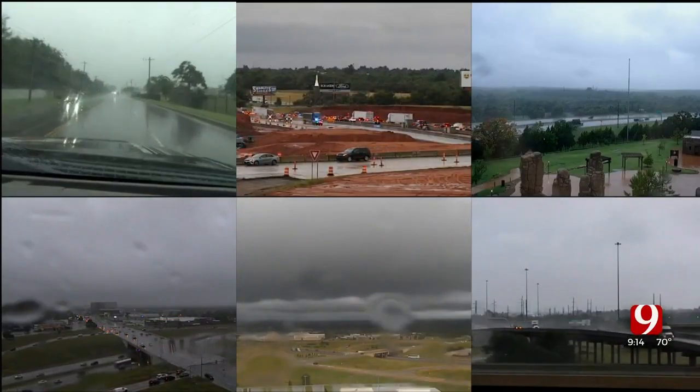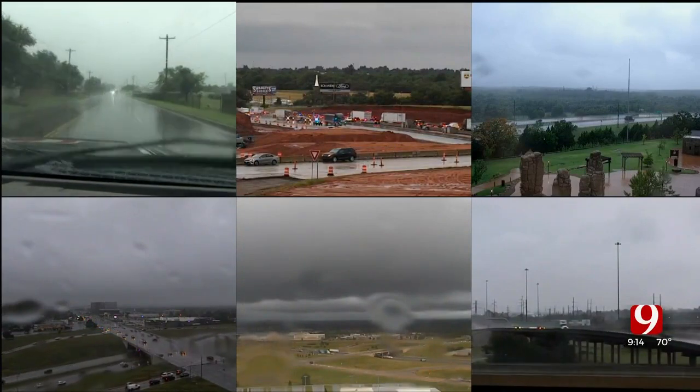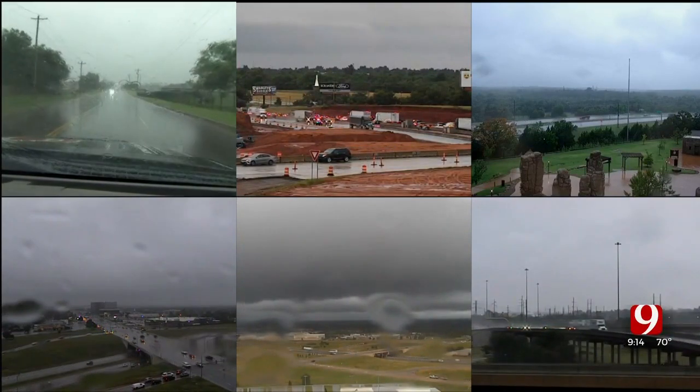Well, the rain has been moving through in waves, at times torrential rain. A lot of lightning has been in these storms as well. And man, there was a lot of wind with them when they're moving into western Oklahoma. As far as the wind and hail threat, that has really come down. The storms are no longer severe, but they are producing very heavy rain.